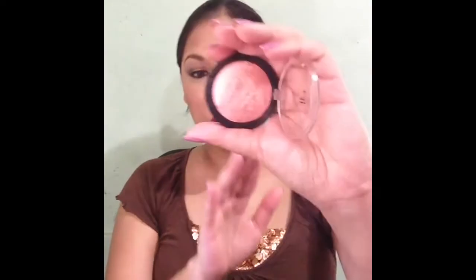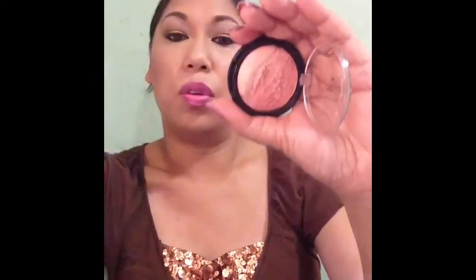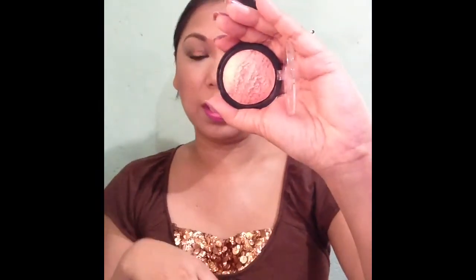I actually like it because I've been recently trying out coral colors, which really were not my favorites, but I'm venturing out into it, and this was one of those that I actually tried out and really liked. So this is my next pick.